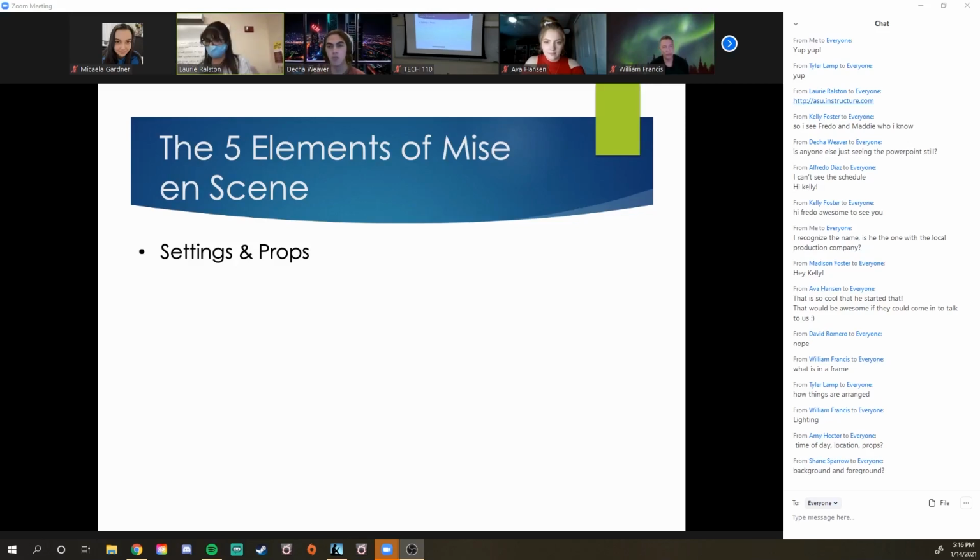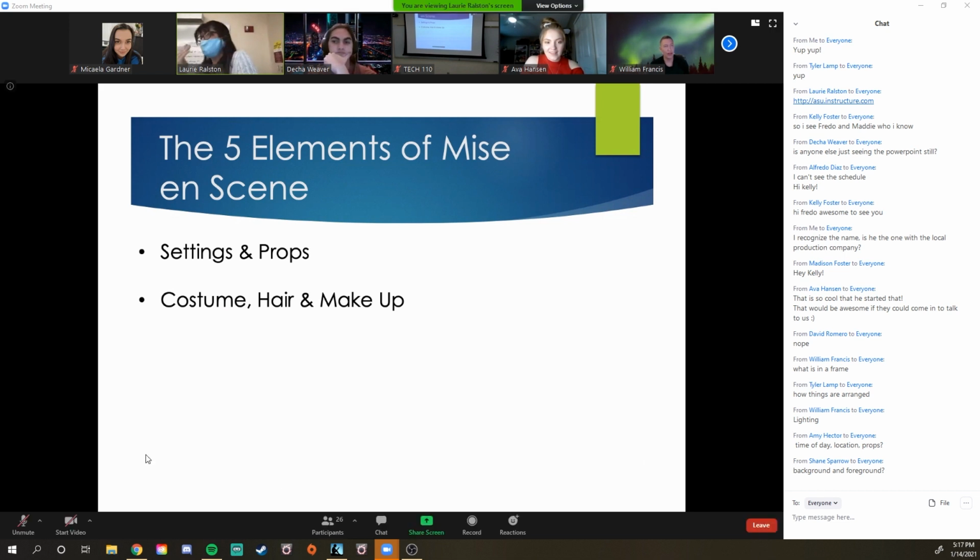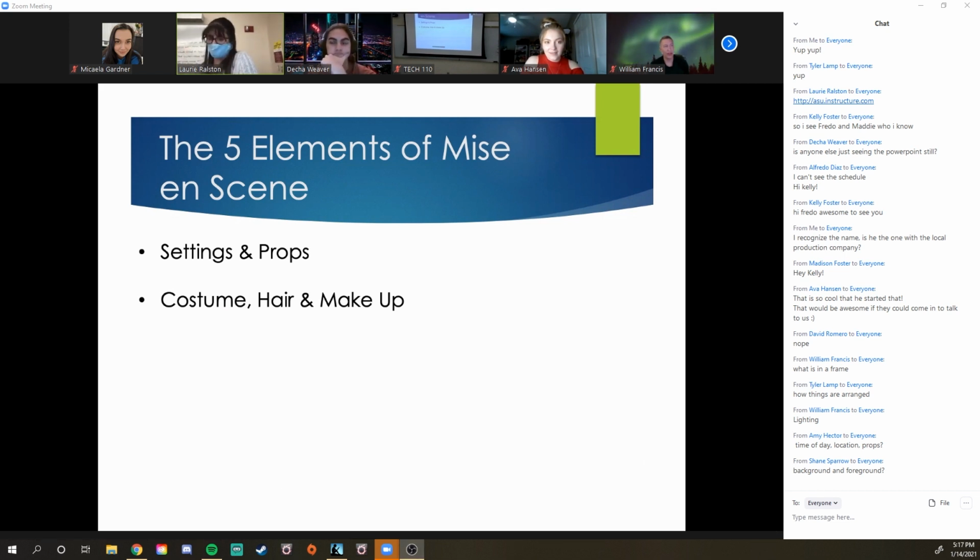What are the props in the scene? But it also includes other things like what the characters look like, their costumes, how their hair is, maybe makeup, maybe glasses. I was trying to think of the other thing, they might wear glasses when they don't, because of the character or something like that.